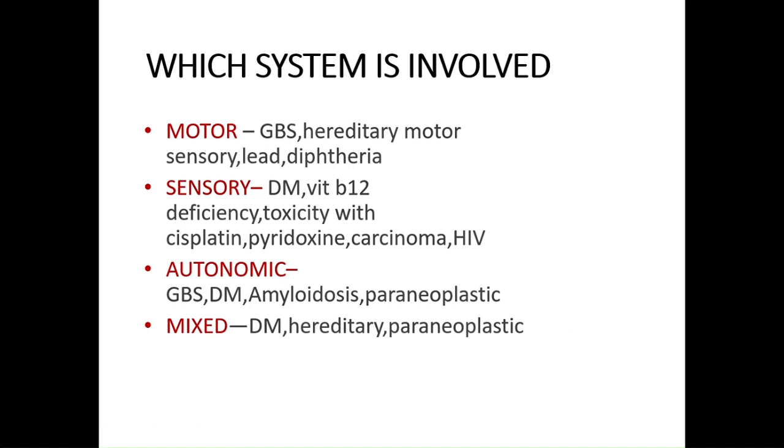Which system is involved? Motor, sensory, autonomic, or mixed? Motor system is predominantly involved in GBS or AIDP, in hereditary motor sensory neuropathies, in lead poisoning, and in diphtheria. Sensory involvement is more common in diabetes, vitamin B12 deficiency, toxicity with cisplatin, pyridoxine toxicity, carcinoma, and HIV disease. Autonomic neuropathies are present in GBS, diabetes mellitus, amyloidosis, and paraneoplastic disease. Mixed symptoms are present usually in diabetes mellitus, hereditary neuropathies, and paraneoplastic syndromes.